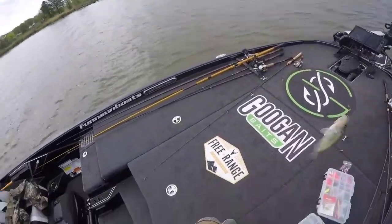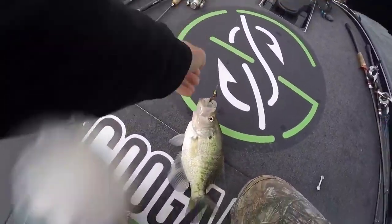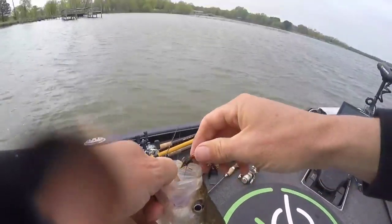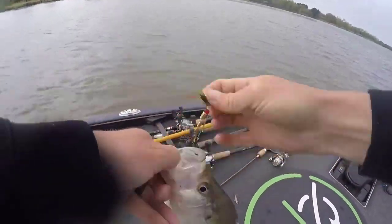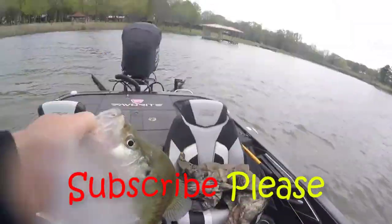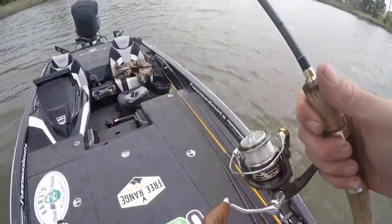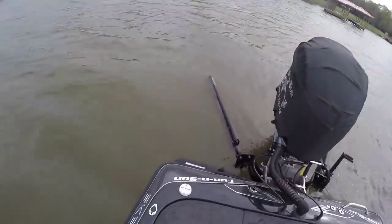Another hammer. God, Lake Fork, you are so good, man. Such a healthy fishery. And there's white and black crappie in here. I'm gonna try just throwing the regular old crappie jig. Oh, just had one right there.